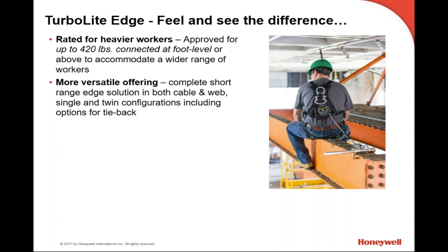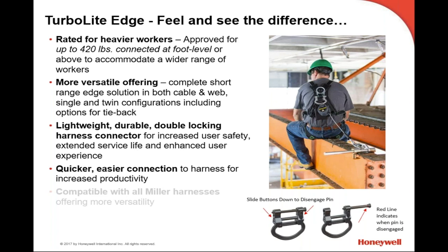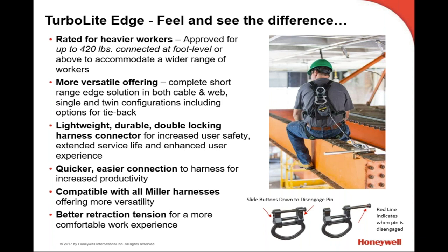We show it in both cable and web. Lightweight, durable. It's 30% lighter than our competitors in the field right now, with a quicker, easier connection. Compatible with all Miller harnesses, and a better retraction tension.